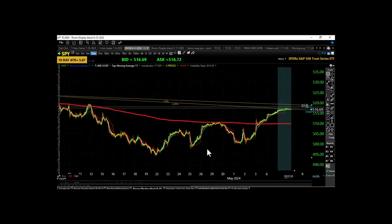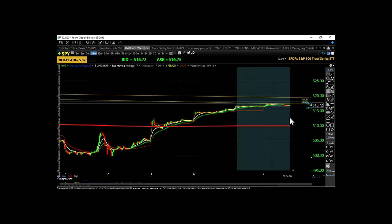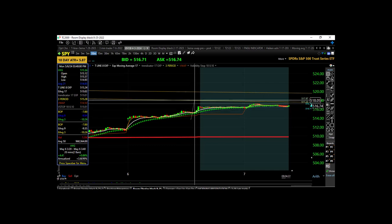So we got two possible downtrend lines coming right off the top of the all-time high and this lower high we made right there, which is a head and shoulders pattern. So you can see we got an all-time high and right off of this area right here. So we got two possible scenarios. We do have an open gap, and the open gap ends at 517.97.